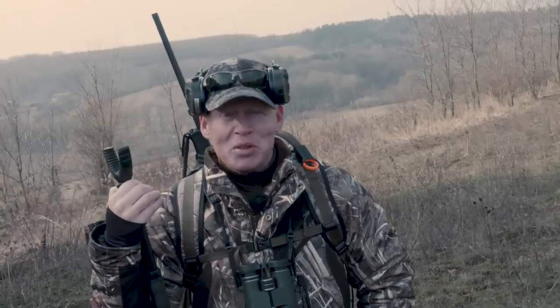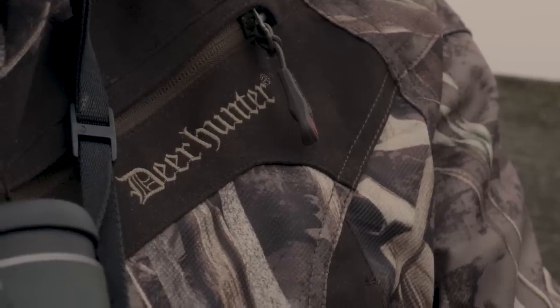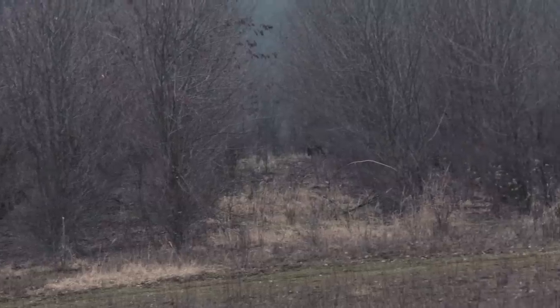It's a bit warm this afternoon. I wasn't quite expecting this temperature. It's about 6 or 7 degrees, so my deer hunter Mouflon winter jacket is probably a bit tough for this hill climbing and wandering, but it's a fabulous afternoon. Looking forward to seeing what we're going to see. And you never know, something appropriate might step out. So looking forward to it.